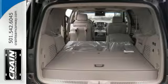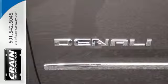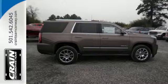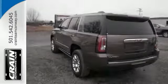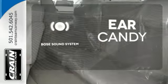Luxury and convenience come standard as well, evidenced by its power liftgate, IntelliLink infotainment system with navigation, perforated leather upholstery, heated front and rear seats, and Bose premium sound. The Bose sound system gives you a rich listening experience.